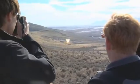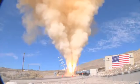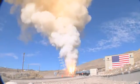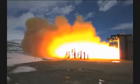Rather than launch an entire vehicle, components are tested one piece at a time before being brought together in an integrated flight test. It's a tried and true method called test as you go.